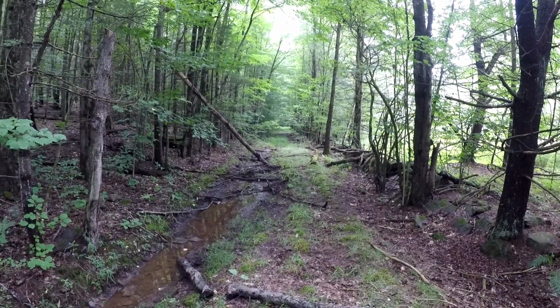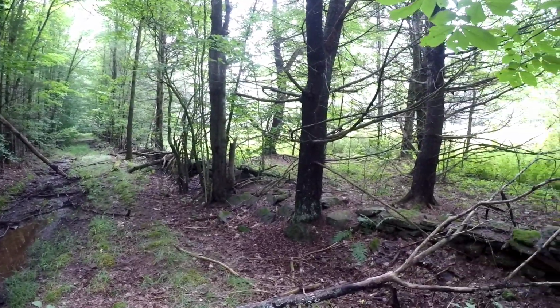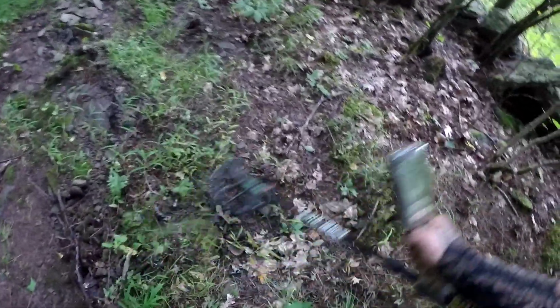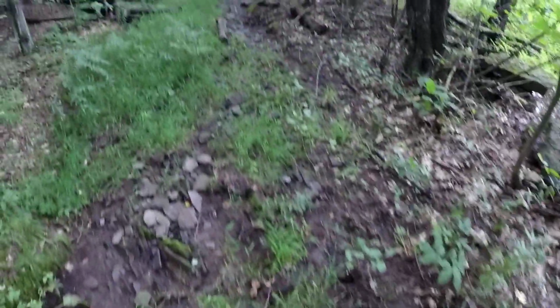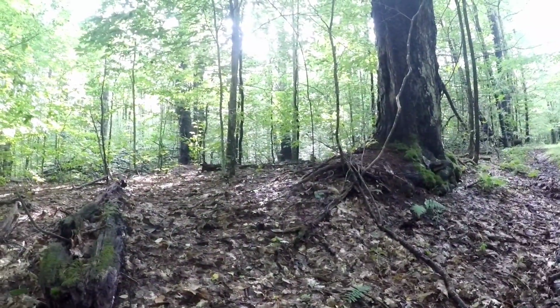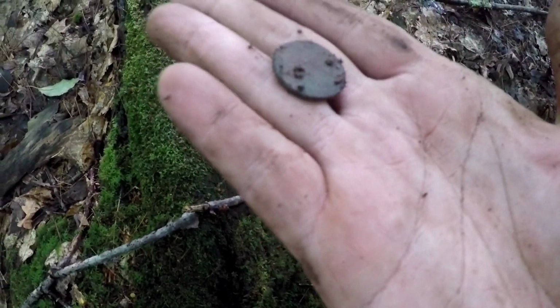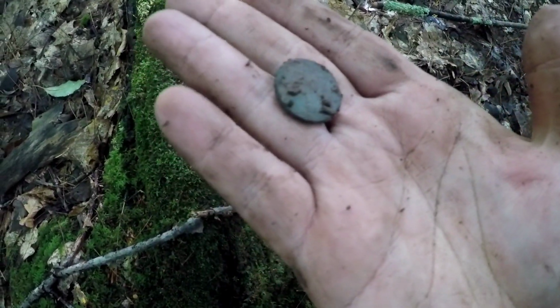I'm going to head down this cart path for a little while, see if I can't find anything in it. Alright, I'm on to another find here. It was in the cart path quite a ways. Looks like a coin. Not exactly sure if it is or not. I don't see any detail on it or anything, but I'll take it with me, clean it off, see what it is.